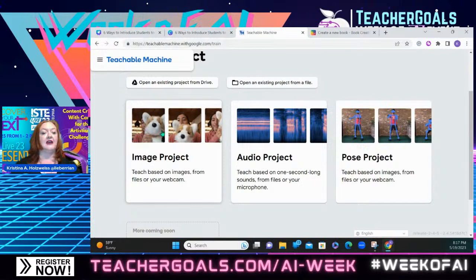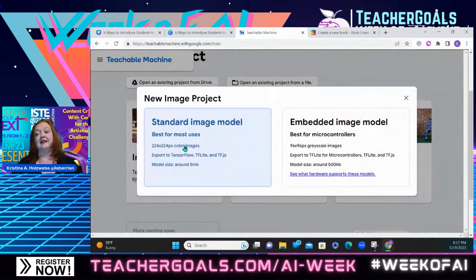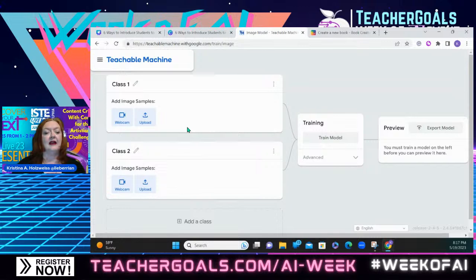You could teach it how to differentiate audio and how to differentiate different poses. You can open it from an existing file. You can open it from your drive, right? And I could just click this here. And click this here. So you can see it's a little more complicated. You're going to use your webcam to take pictures, or you're going to upload photos. And you're basically going to say, it's basically this or that.